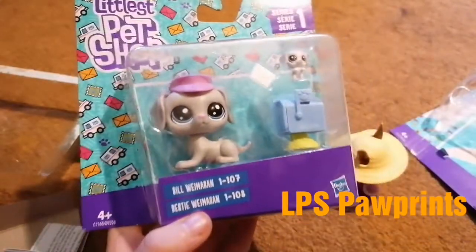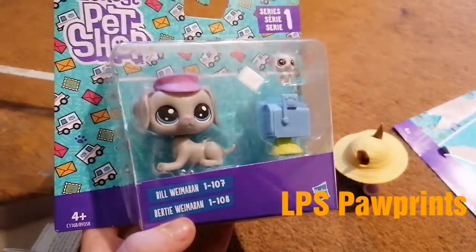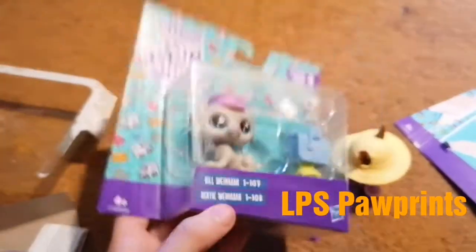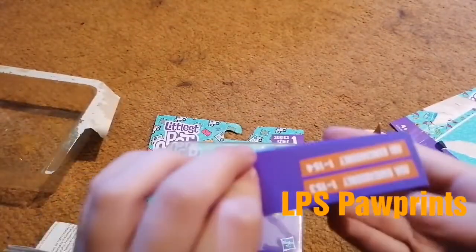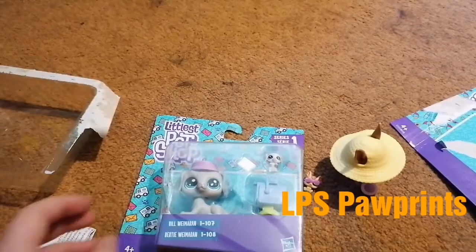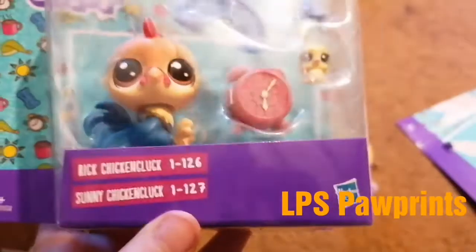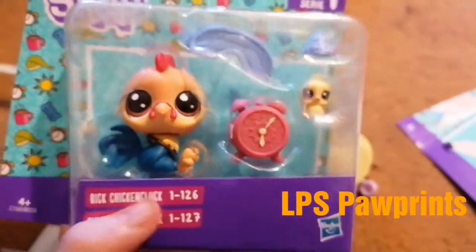Also, I can show you the codes if you'd like to see them. Where is the... I think it's on here. Right, so here's the codes. And here's the codes on this one, which is a teensy little doggy, and a nice big dog. And here's my favourite LPS of all time, a lovely cockerel, which says Rick Chicken Cluck. I love that chicken cluck.